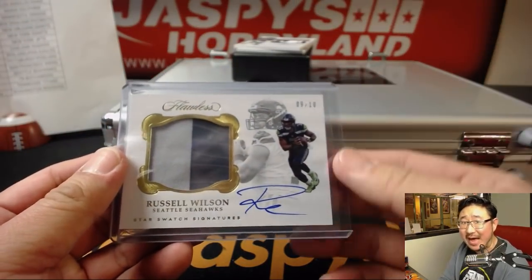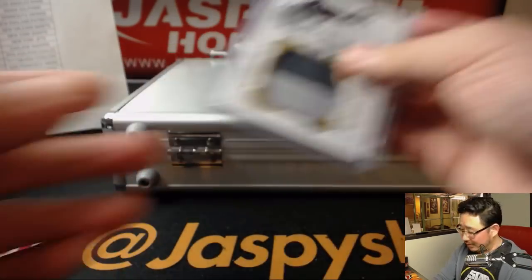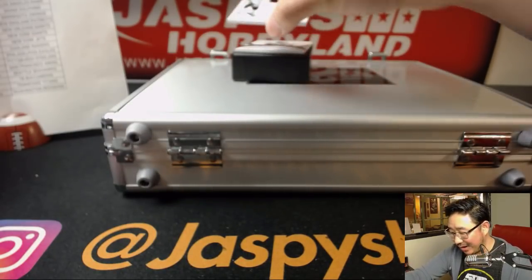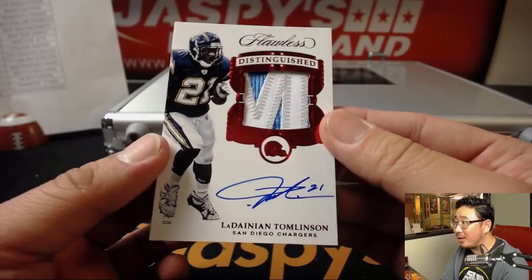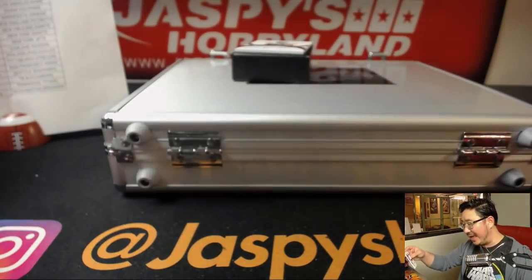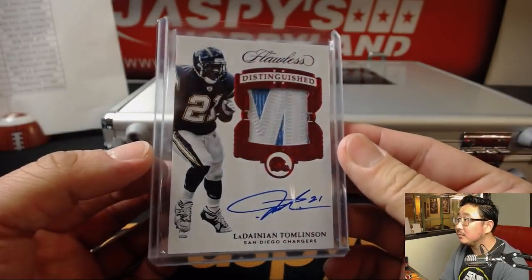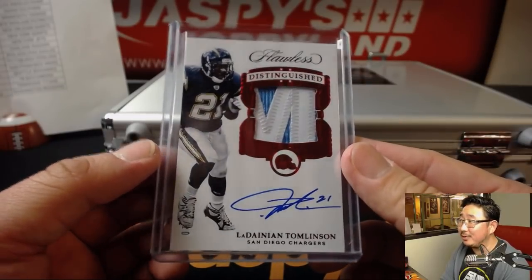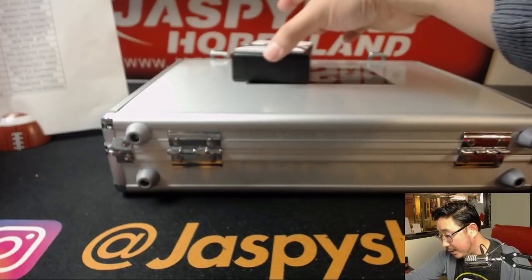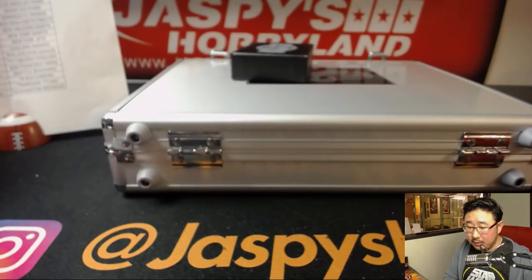Don't worry, Kyle. I'll just pull you the out of five in the next case, like last time. Plenty of Russell Wilsons for all, I hope. Well, congrats to Mark on that one. LT, look at that. LaDainian Tomlinson. Distinguished relic and on-card autograph for the Chargers. 7 out of 10. You got a bit of the M on the Tomlinson. That is sweet. That goes to Adam Kupperman and the Chargers. Jets, too. Adam Kupperman's a Jets guy, so was this a reason why? It's pretty cool. And 1 out of 10, greats autograph, Jason Taylor. Miami Dolphins. Eric O. with the Dolphinos.